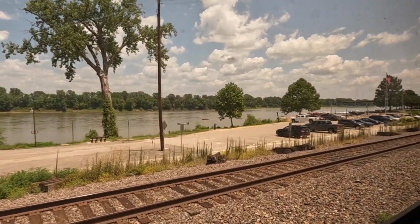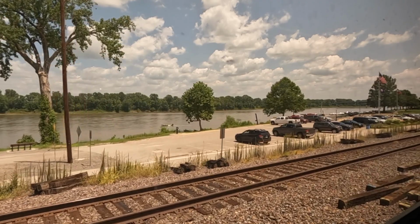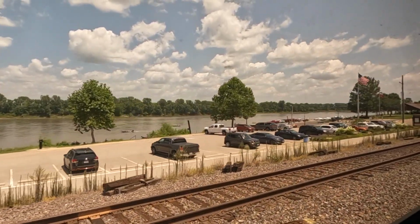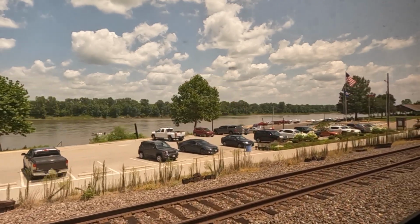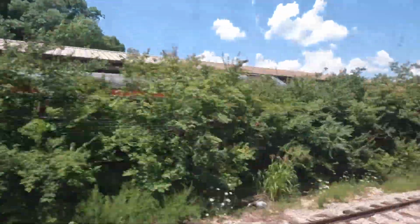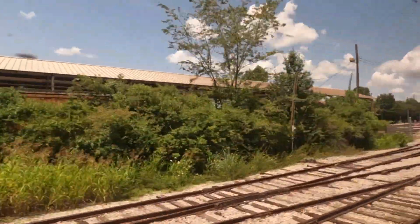This is one place I've wanted to see for a long time, but I'll only get barely a few seconds of seeing it if I'm lucky. So, let's see what we can see. The museum's coming up right around here. Let's see what pieces we could catch. There's one of the sheds.